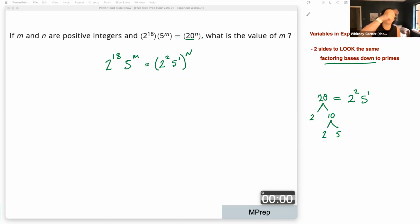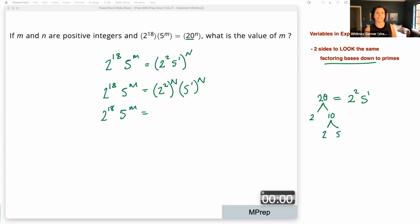I can distribute that n. I can take one power and pass it across multiplication or division. So I'm going to keep my left-hand side the same for now, and write this as 2 squared to the n and 5 to the 1 to the n. Keep the left side the same, 2 to the 18th, 5 to the m. 2 to the 2 to the n is 2 to the 2n, and 5 to the 1 to the n is 5 to the n.